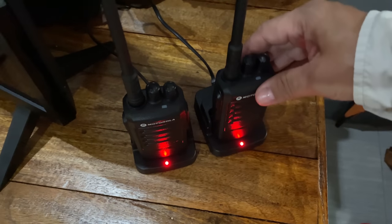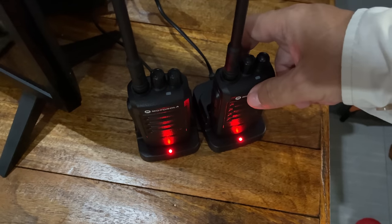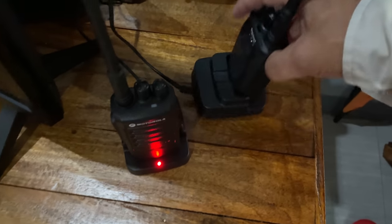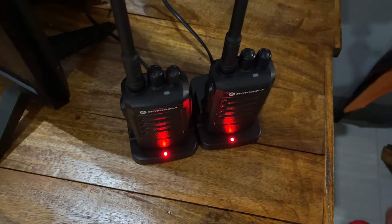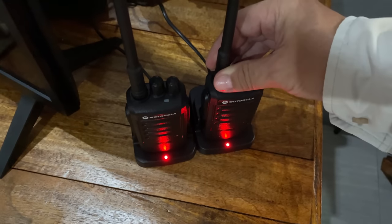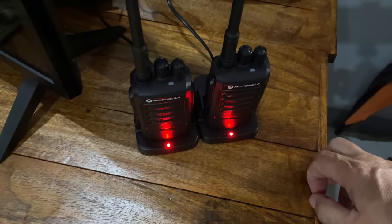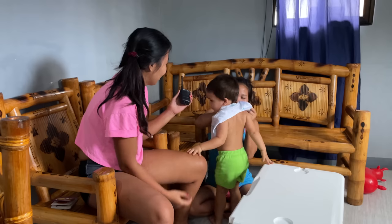Okay, so at least I got these guys charging. They come with a belt clip, but you got to take the screws out of the back and screw the belt clip in, and they're little bitty screws, so I don't have a screwdriver small enough to install the belt clips. They come with two antennas. I got the long antennas on here for additional range. Let them charge up, and we'll test them out.